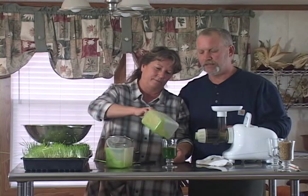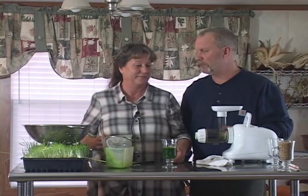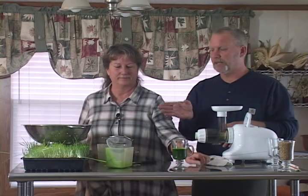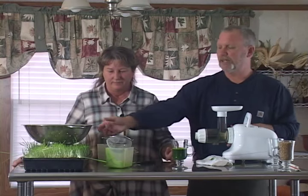Okay, and that looks like pretty close to about 2 ounces of juice right there. I'd say 4. You think 4? Yeah. Okay, great. If it was all the way filled up, it would be 8 ounces. So maybe 4 to 6. Okay, so let's talk about our mat over here right now.